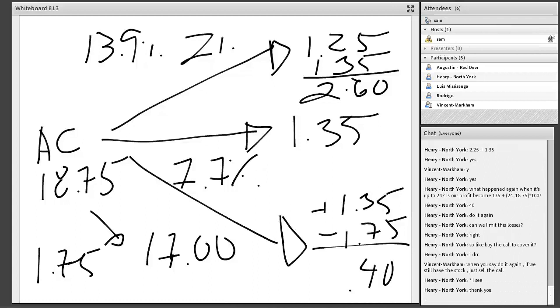Yeah. So if you did the covered call on this, and you only made the premium, only made the 1.35 a month, how many months would it take for you to get your money back to 18.75? If I'm taking $1.35 a month, I'm not saying you're going to get that, but I'm just saying as an example, 1.35 a month. If I'm making 7.7% per month, what would I make in a year? Think about that.